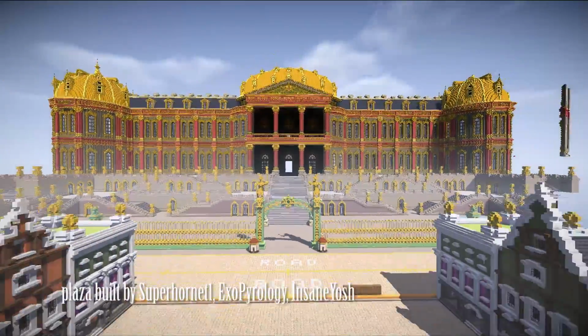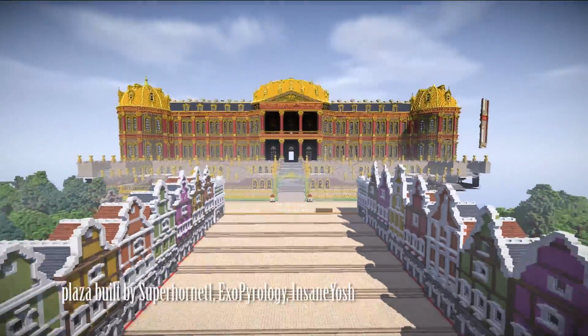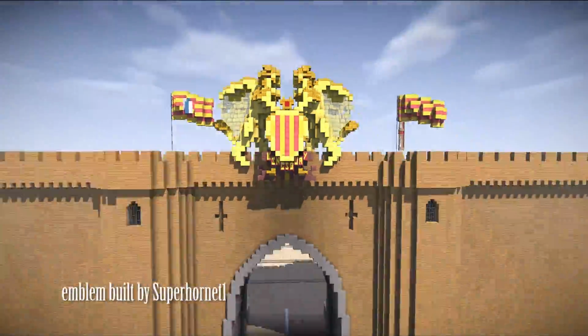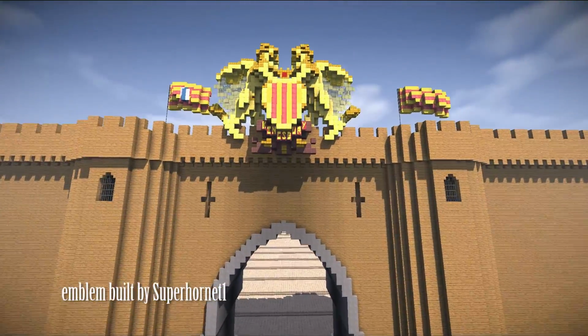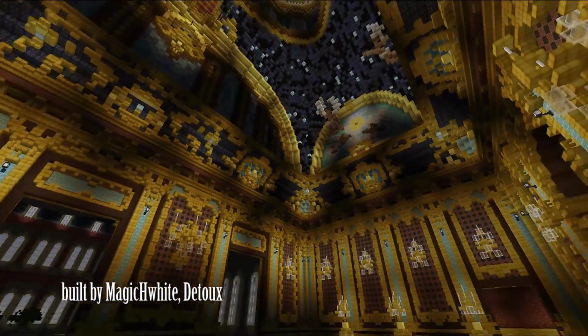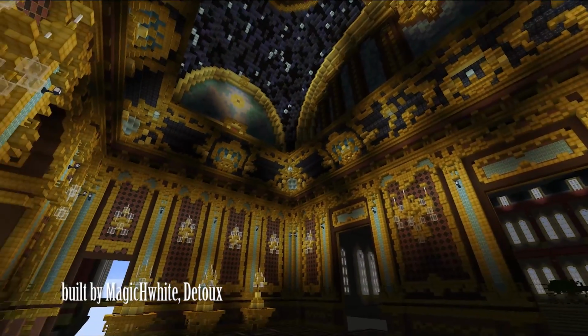In Kingsbury, the plaza that leads up to the palace is just about done, including the castle wall that surrounds the plaza and the palace, with the giant Kingsbury emblem at the front entrance. The front room of the palace is quite magnificent, considering there is almost no reference in the movie to how it is supposed to look.